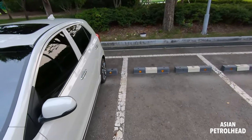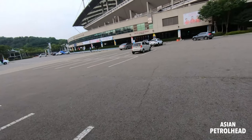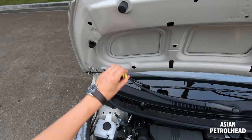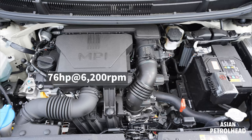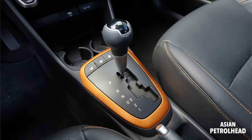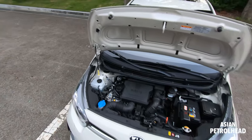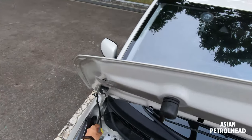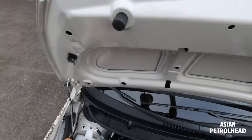Okay. All right, let me also show you the engine room. Our tester has a 1 liter MPI, multi-point injection gasoline engine, which produces about 76 horsepower and 70 pound-feet of torque. The engine is mated to a 4-speed automatic and powers the front wheels. I tested 0-60 times this morning, and guess how long it took? 6 seconds? No, 16 seconds. Guess it's not a fast car, but I don't think it's meant to be fast. For that, you need a Kia Stinger or Genesis G80 or stuff like that.